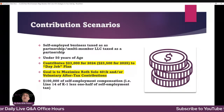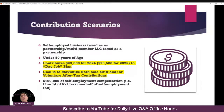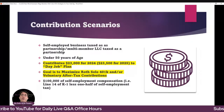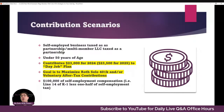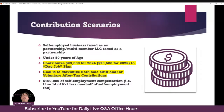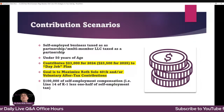So now that we've laid the foundation with that good foundational knowledge as far as the contribution rules, et cetera, let's start to apply those rules to different scenarios. So let's presume we've got a self-employed business, taxed as a partnership, could be a multi-member LLC taxed as a partnership, and this self-employed individual is under age 50. Let's assume that this person maxes out contributions to their day job plan.